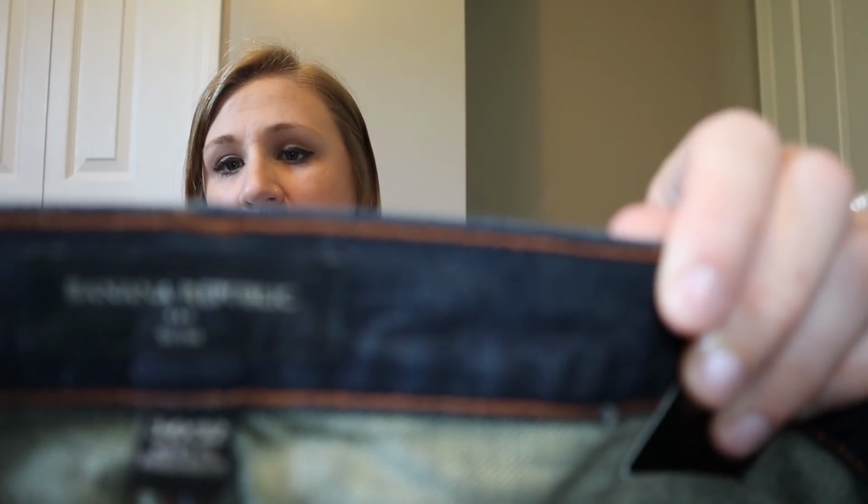Banana Republic, they are a slim fit, dark wash jean. There we go. And I think that they are a men's. They're a 34-32, so I would assume that they were a men's. Again, just a nice dark wash, but actually Banana Republic men's I do pretty well with, historically speaking, so I was happy to grab those.